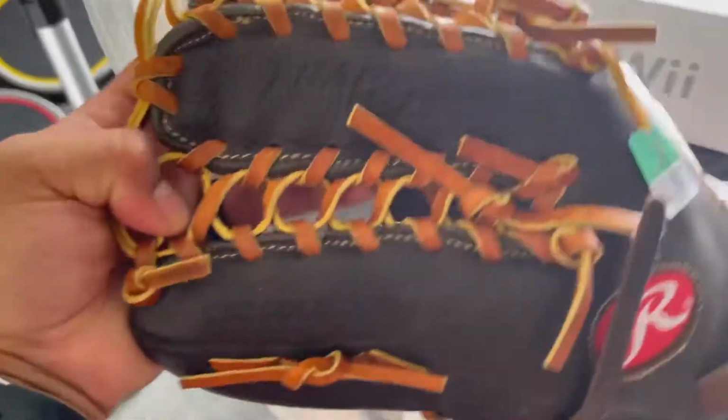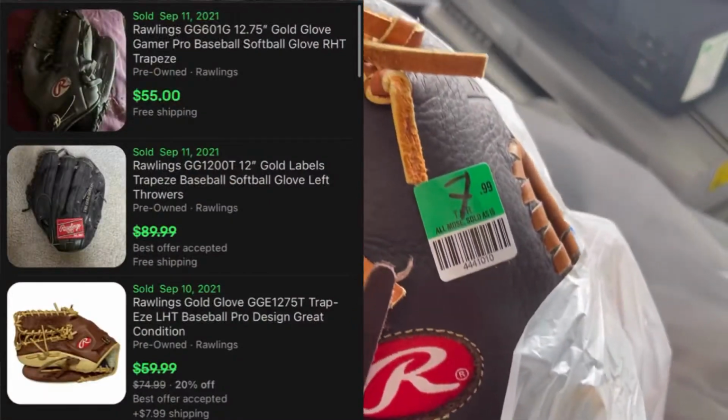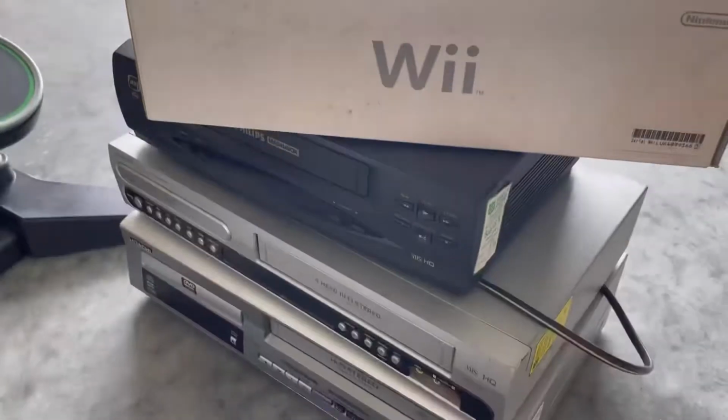This Lefty Rawlings Club, you guys know I always pick up baseball things. It's probably gonna give me about $50, $60. I paid $7.99 for that. Well, the first place I actually was able to pick up some good stuff. I got all of these.